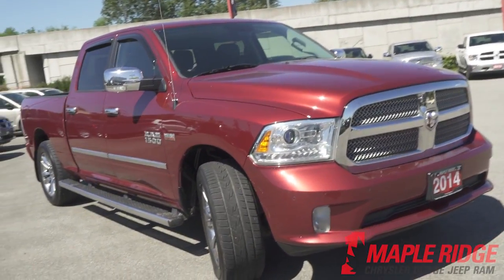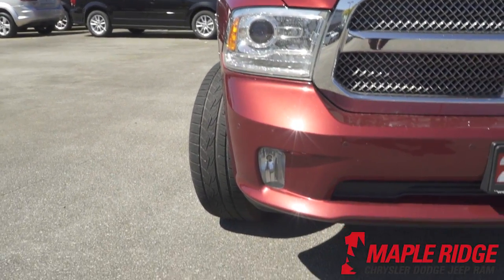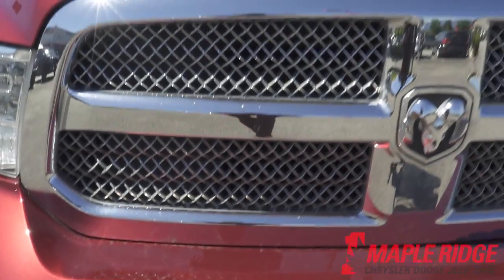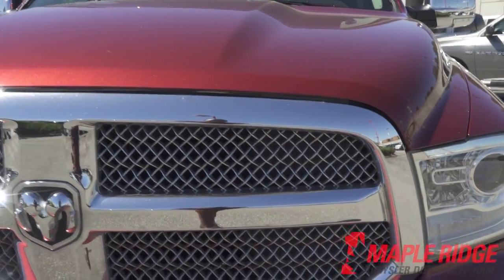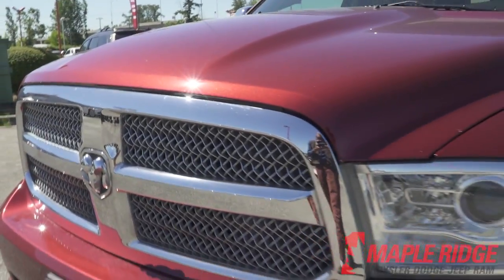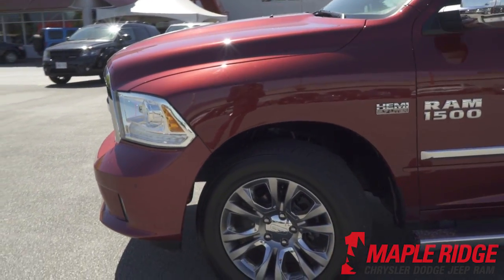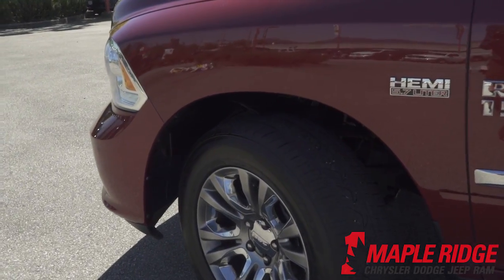Here we have our projector headlamps right there at the front, as well as your fog lamps at the bottom. If we come in close, you'll see sensors right here for your front bumper sensor in order to help you not hit something in front of you, just to show you how close you are, and an amazing grille. Behind this grille and under this hood is a 5.7 liter Hemi that is a V8. This vehicle goes to 395 horsepower with 410 pounds of torque.